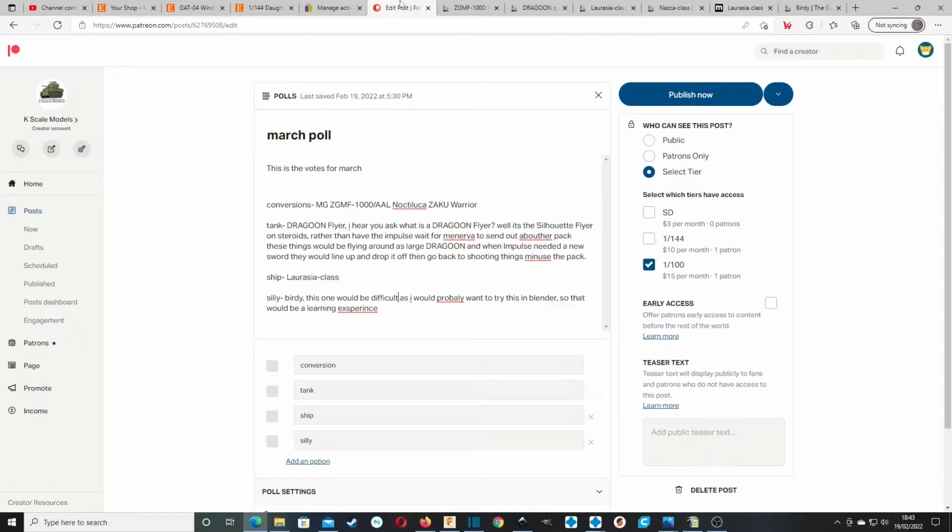Now, I always curate the models that are up there to give a reasonable balance and try to get things that people are going to be interested in. So, there's 4 categories: conversion, tank, ship, or silly. Conversion is fairly straightforward. It's a conversion of a kit that already exists. Tank, well, in this case, it's actually a vehicle. Dragoon Flyer, I'll explain more about that in a minute. Ship, Laurasia class, I'm not too sure on that one.